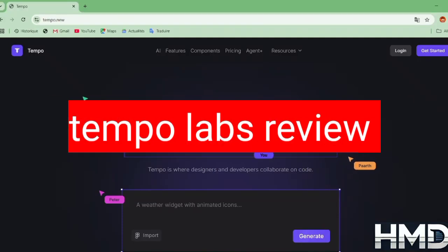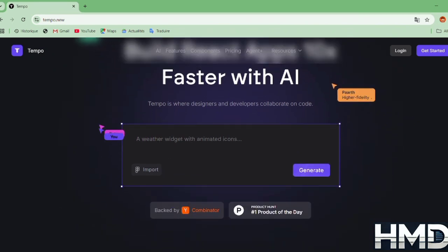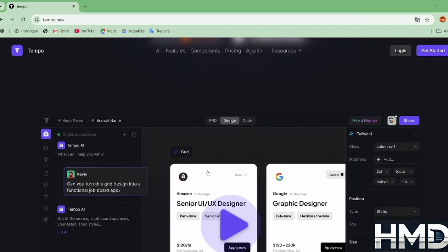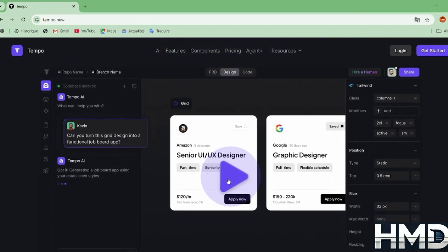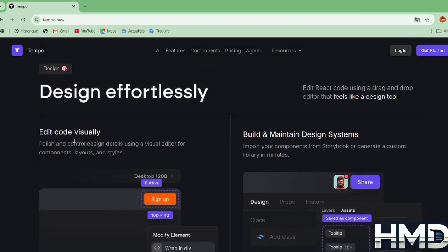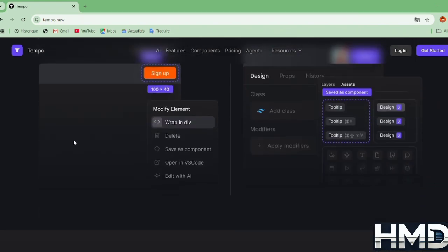In this video, we delve into Tempo Labs, an AI-powered development platform designed to streamline the creation of React applications. Tempo Labs offers a visual editor that allows developers to build and modify UI components effortlessly, integrating AI assistants to accelerate the development process. Users can generate full-stack applications using text or image prompts, with the platform providing architecture diagrams and code snippets to kickstart projects.